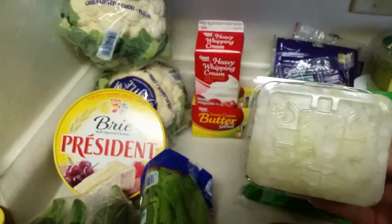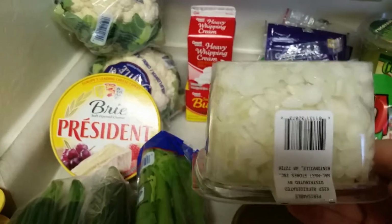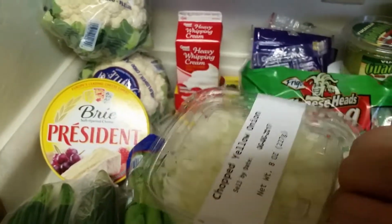I have the pre-chopped not olives. Wow, guys, I have words. Onions, pre-chopped onions. And I just put in a little bit with meat or on hot dogs or whatever I'm doing.